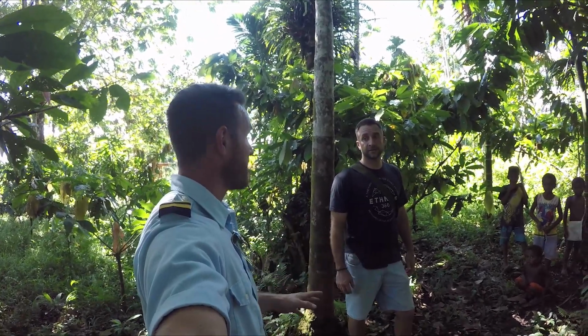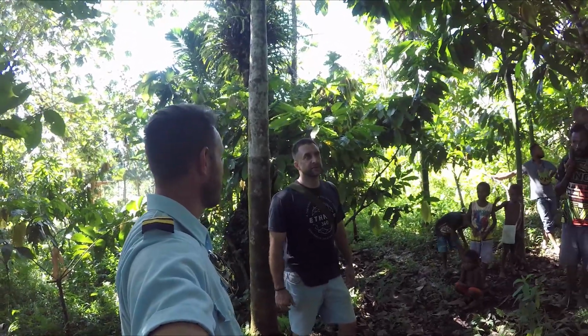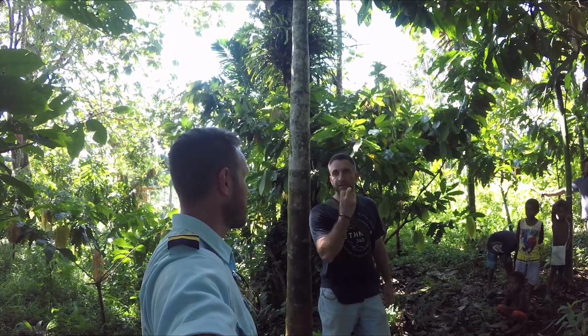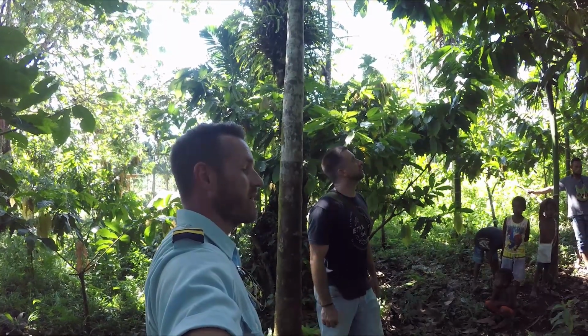Do they use them for anything? Do they eat them? Do they make their own whatever with them? Just kids, but they don't use them for anything. It's mainly just a cash crop. Yeah. Okay. The kids will eat them because the fruit inside is kind of sweet around the nut, so they suck those and get a little sugar. All right. But yeah, these are the ones that they suck.